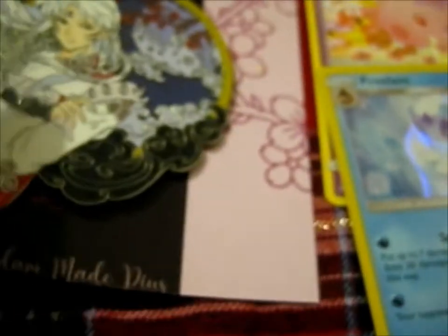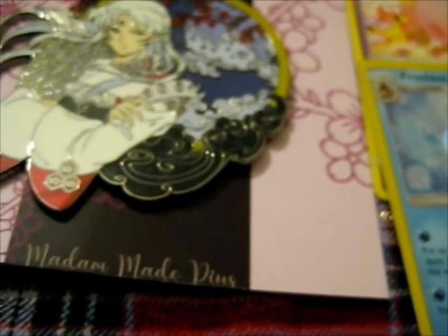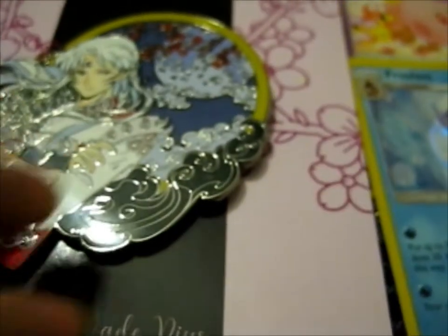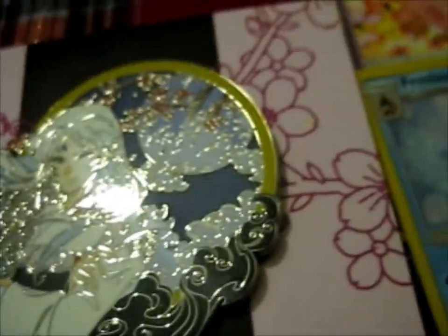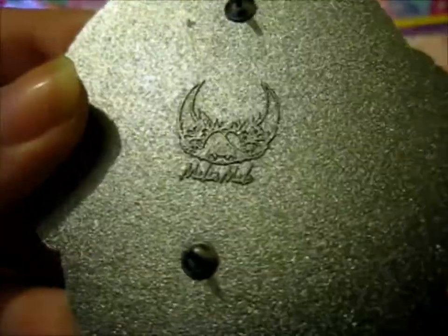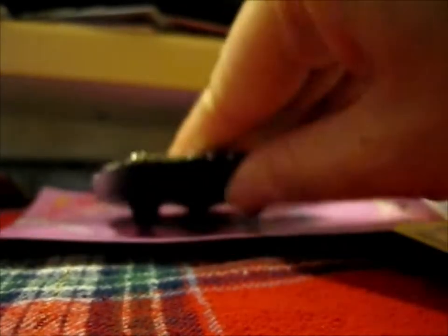Anyway, he's one of my favorites. If you didn't know, if you couldn't tell. Because, like, he's right there too. Anyway, that's everything. Oh, I should probably show you if there's a back stamp. It is. Ta-da. Nice. There's nothing on that one.